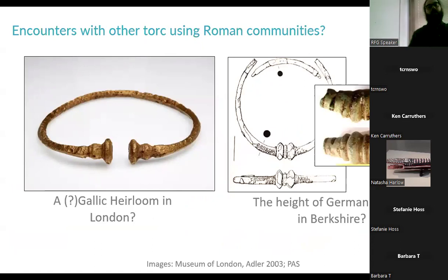So I want to think why suddenly we get this bloom in base metal torcs. And I think one of the really important factors is not simply resistance to Rome, but actually it's encounters with other torc-using communities within the context of the Roman Empire. So potentially we have a Gallic Iron Age heirloom circulating in Roman London.